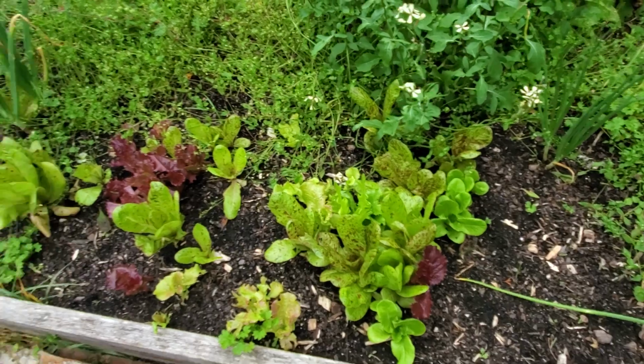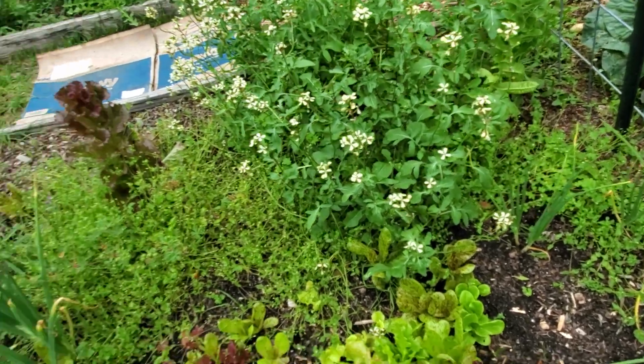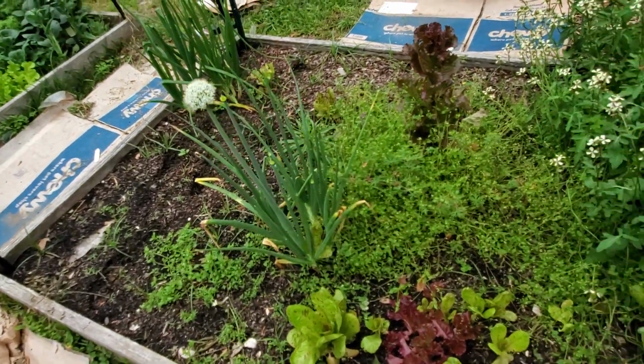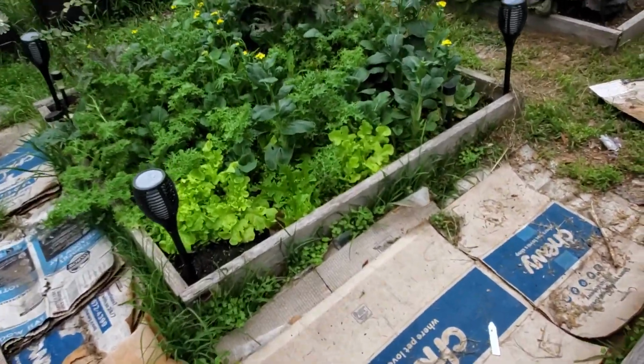I have lettuces here. I'm going to have to test to see if they're bitter. If they're bitter, then they'll get pulled out too. I'm going to plant tomatoes over here also, along with some peppers, I think. And then the lettuce bed, a lot of stuff is going to flower at this point.